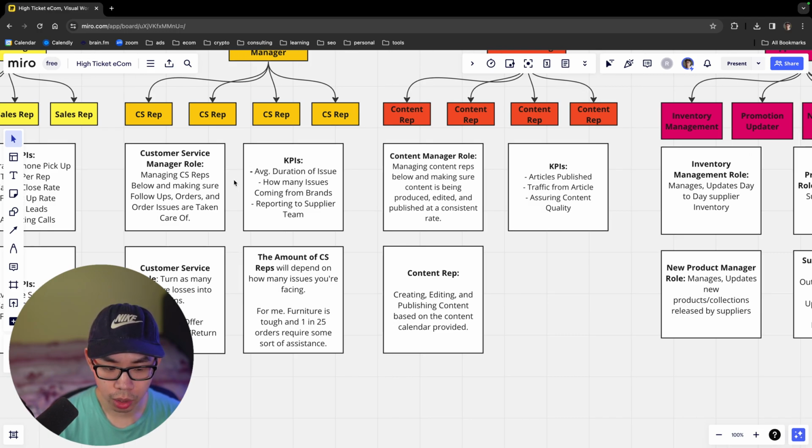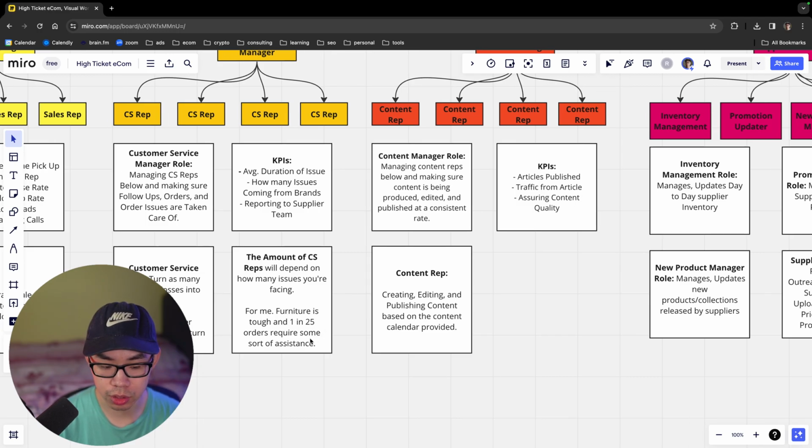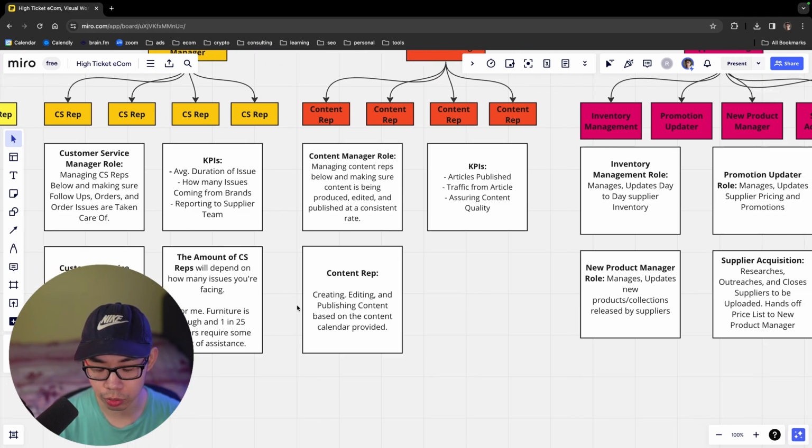So the amount of customer service reps will depend on how many issues you're facing. For me, furniture is tough, and 1 in 25 orders require some sort of assistance. Sometimes it's a nick, a damage with the furniture, and the customer service reps are needed.